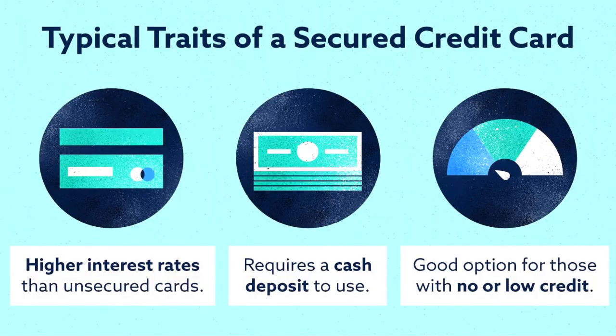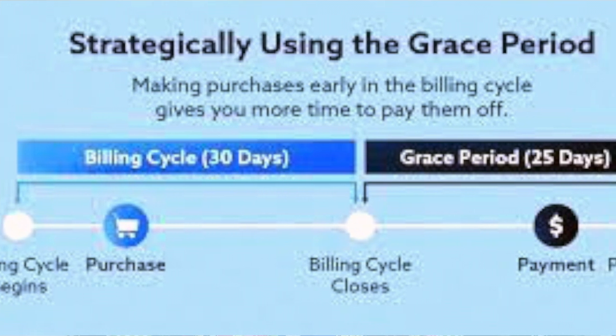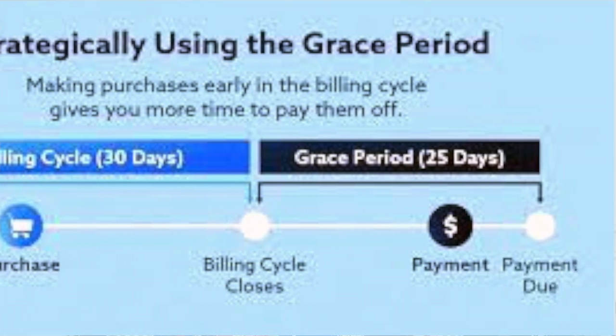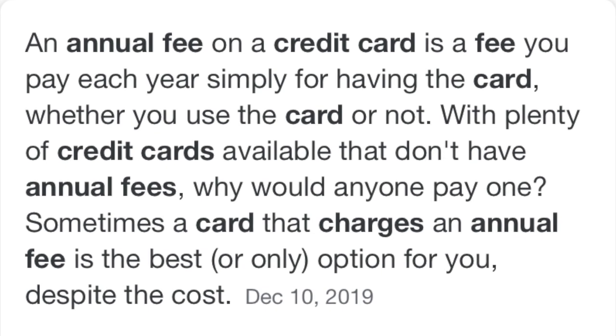Alright, guys, so now I'm going to break down exactly how a secured credit card works. Once the initial deposit is paid, secured cards work just like unsecured ones. You can use them wherever credit cards are accepted, including online. You can build or rebuild your credit by using the card responsibly and paying your balance on time. If you don't pay your balance in full every month, you will incur interest on whatever your balance is. Most major credit card issuers such as Bank of America, Citibank, Capital One offer both secured and unsecured cards. Some of the cards do have annual fees, but you should not pay more than $50 to $100 for an annual fee, and there are also plenty of options with no annual fee.